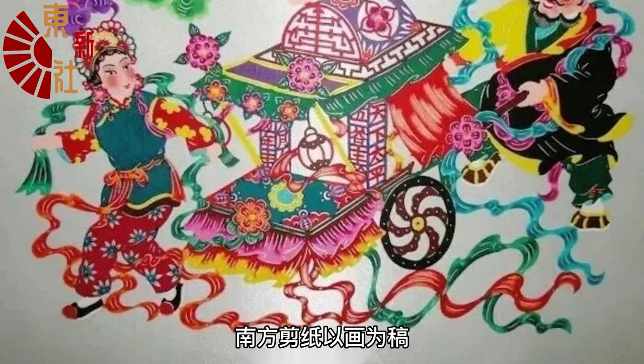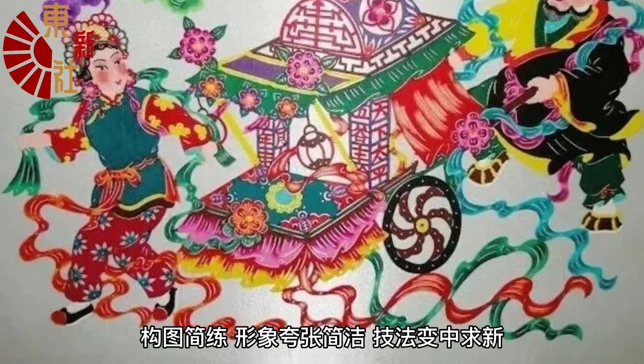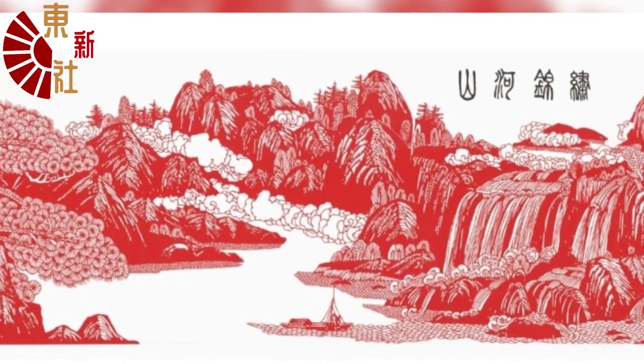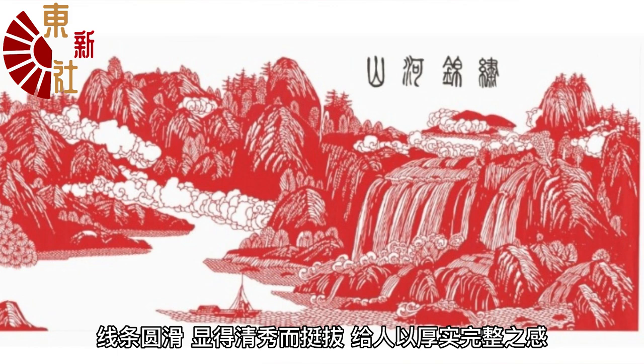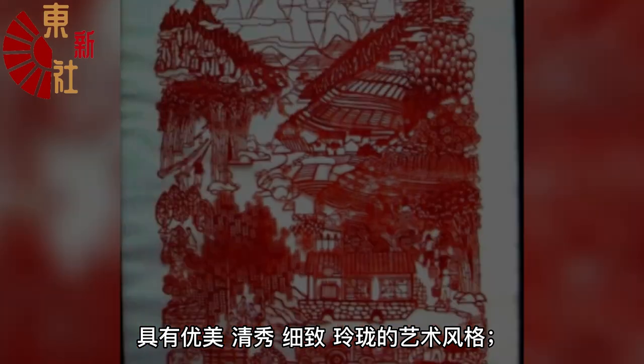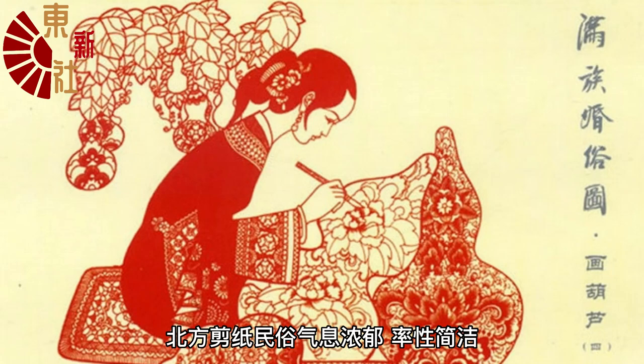The third difference also lies in the different artistic characteristics. The Southern paper cutting takes painting as the draft, with concise composition, exaggerated and concise image techniques. In the change of newness, smooth lines, delicate and straight. It gives people a thick and complete sense with a beautiful, delicate, meticulous, exquisite artistic style. The Northern paper cutting has rich folk flavor, spontaneous and simple.